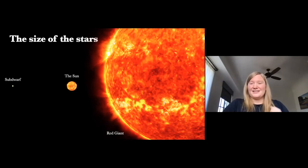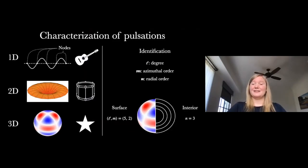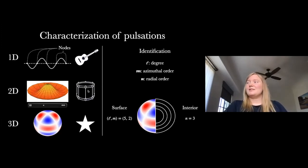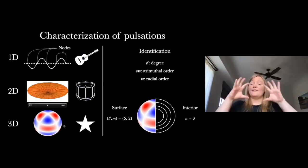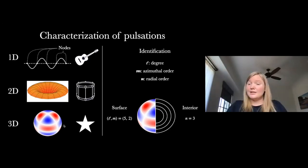So one thing we as astroseismologists, like I do, is that we try to characterize these oscillations that the stars have. The analogy that we look at in this case is that oscillations in one dimension correspond to the oscillation you get if you pluck a guitar string. In 2 dimensions, it's the same as the head of a drum, whereas in 3D, we have a sphere, so that's our star.